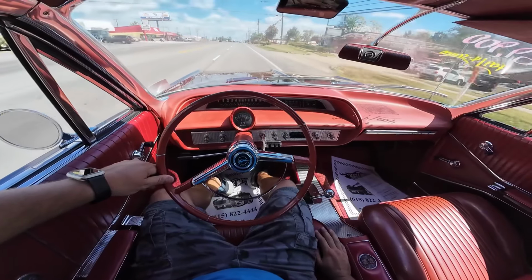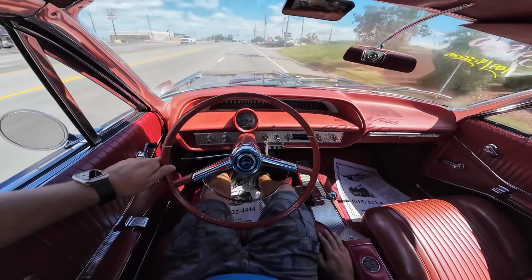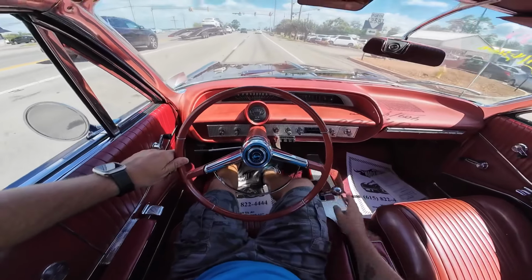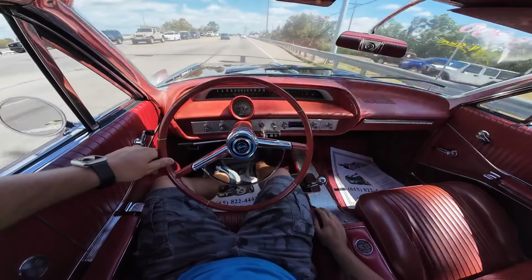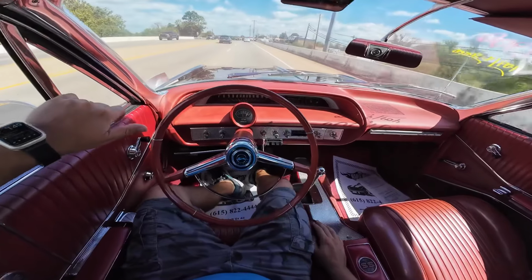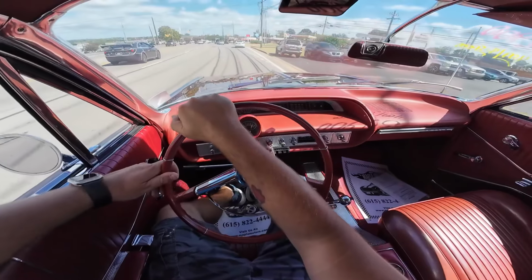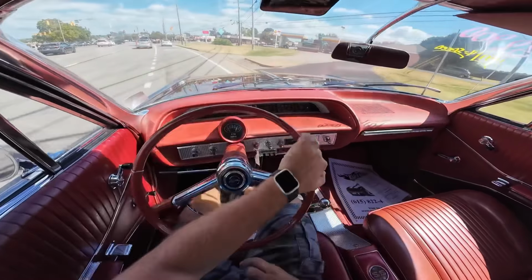We're gonna stop and get a little bit of gas. She feels like a good driver. Speedo is working on this one. Gas gauge is floating around. Tach's working. Check it out. Let's pull in here, get about, I don't know, $20 worth of premium fuel. We'll check the gauge, make sure it comes up.